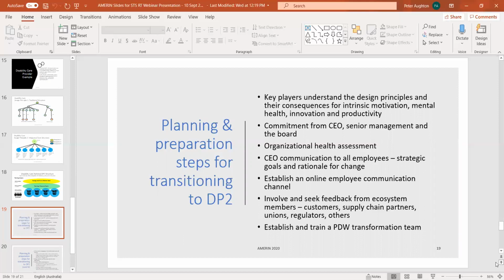We do organisational health assessments to see if there's mixed mode or other issues, mental health issues. Then the CEO has to go out and communicate to all the troops the rationale for change. They sometimes set up online communication channels so people can ask questions, and then he or she would communicate on a weekly basis and address these questions.